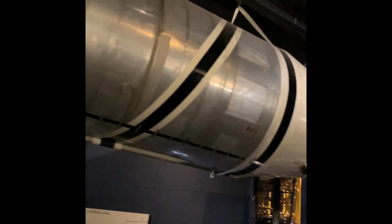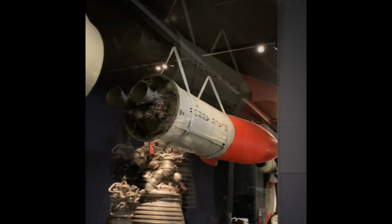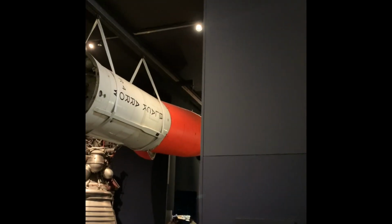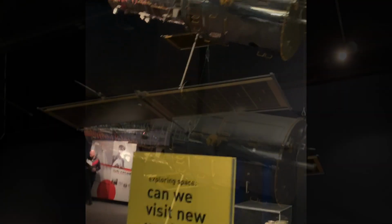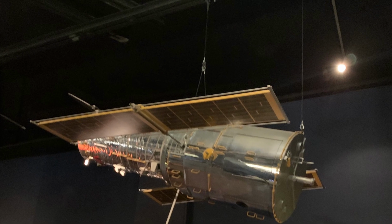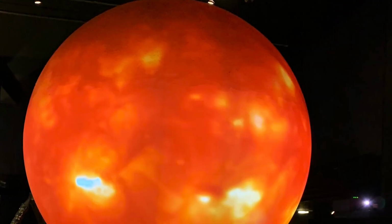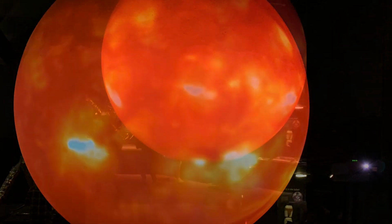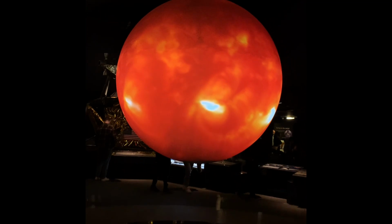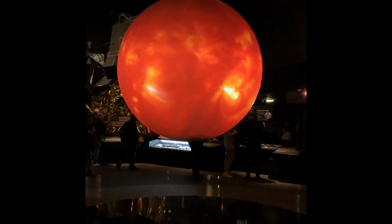This is inside the Science Museum. That's the Black Arrow space rocket. But it is just the right distance from Earth to provide the heat and light needed to support life.